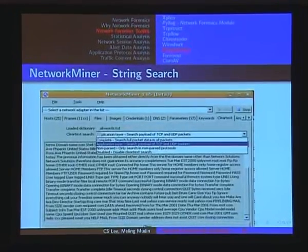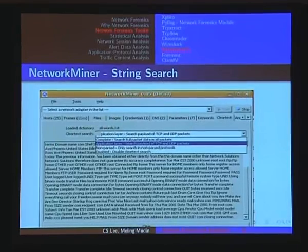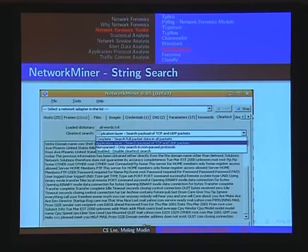You can filter, you can search at the application layer, for example, the payload of TCP and UDP packets. You can search the entire packet data. You can search for a protocol that is not parsed by Network Miner, and so on.